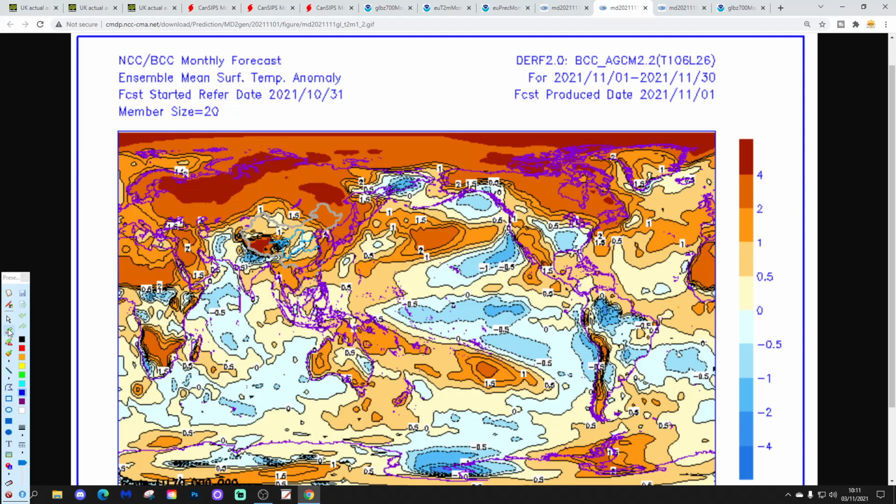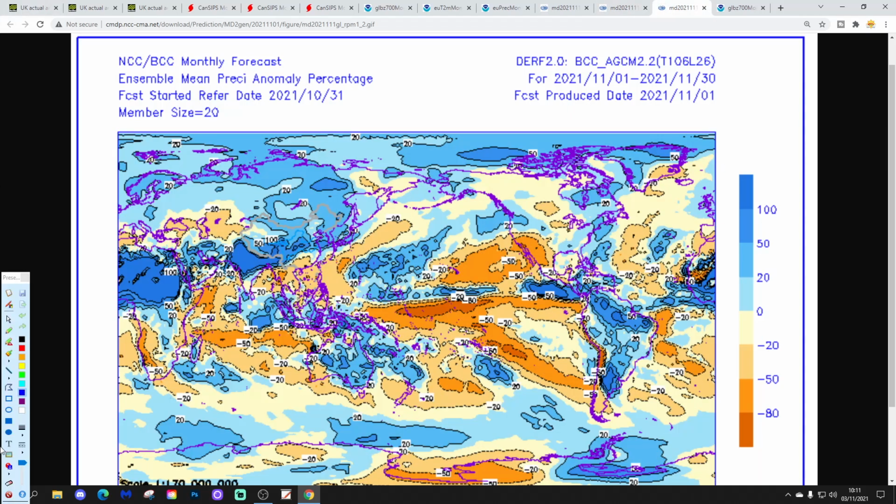Temperature anomalies from the Beijing Climate Centre are forecast to be above average, a mild, perhaps even very mild month indicated there, and rather wetter than average as well, with above average rainfall. Note, it is drier than average up towards Greenland and through the North Atlantic, indicating that there is going to be higher pressure to our north and west, which I would have thought would allow for some cold snaps.